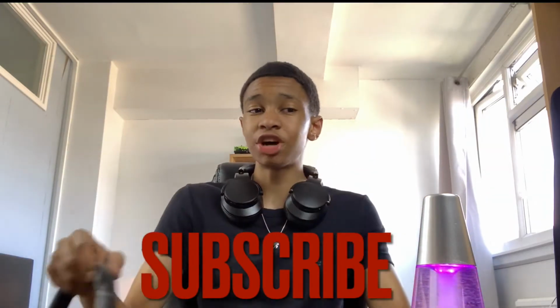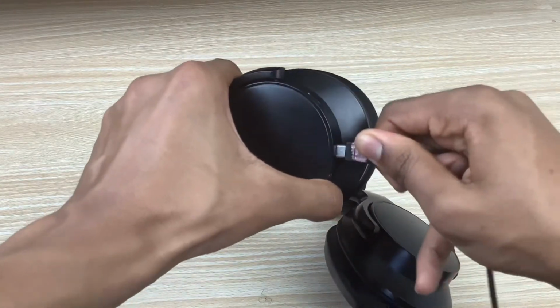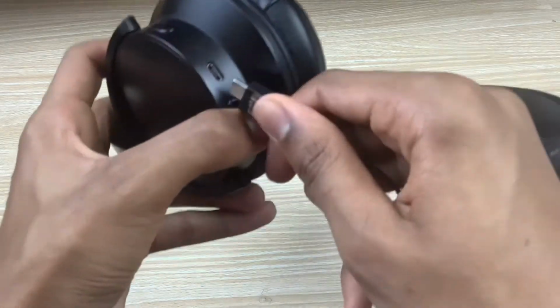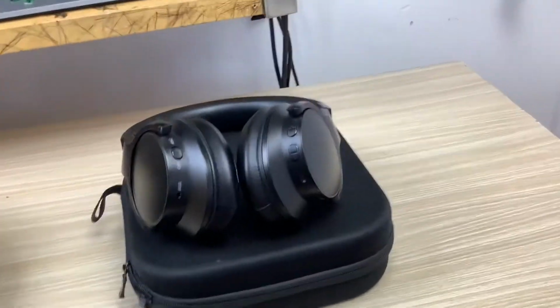Whereas the Avantree don't really have this feature. It takes them about an hour and a half to fully charge. It has no capability for fast charging, and after you charge it for that hour and a half, you only get about 20 hours of use. So it's kind of a downfall. There's a longer charging time on the Sony's part, but you get more playtime as well and fast charging, so Sony has won this round.